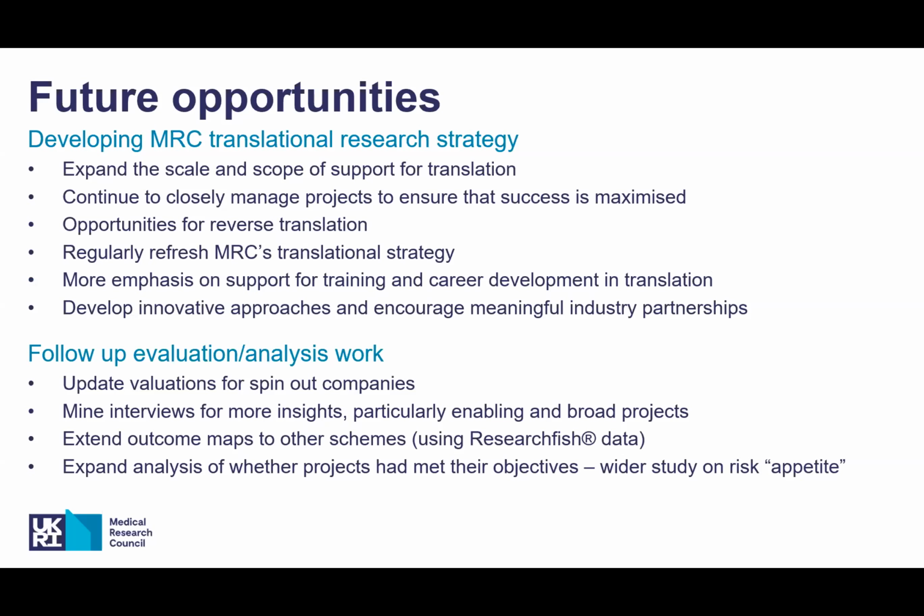And my colleagues in the Translational Research Group are in the process of securing that funding. It strongly supported that the close management of directed research projects was quite a successful way to launch new initiatives and to support translation. And it identified some more specific things around encouraging reverse translation and supporting training and career development as well.